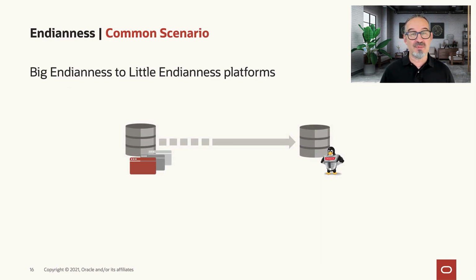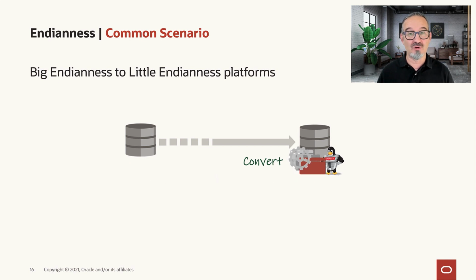What does that mean typically when we go, in a very common scenario, from a big endian platform to a little endian platform? So we have data or tablespaces, and the tablespaces, once they are moved over, need to be converted. So whenever we move something over, which is not a pure export, we need to do a conversion. And often this conversion happens then on the newer platform, because the newer platform most likely has also the faster storage, more space available, more compute power.